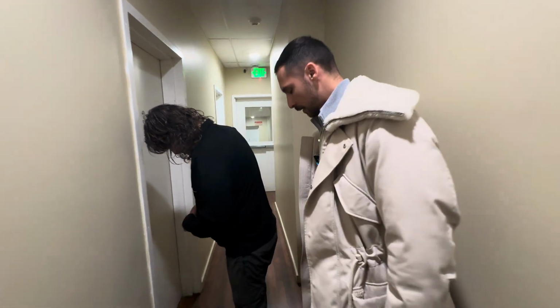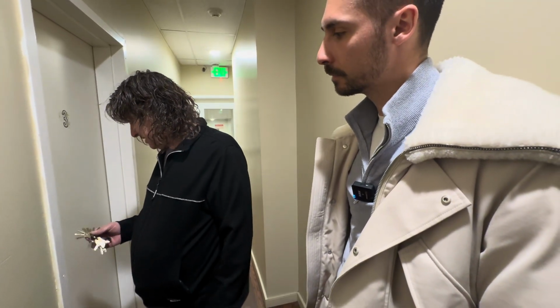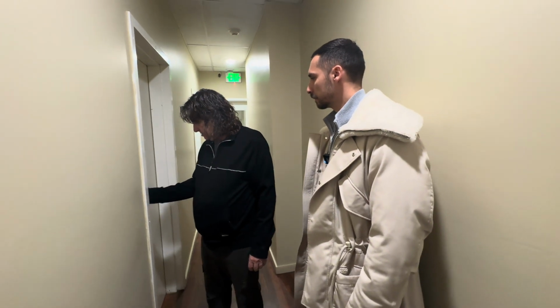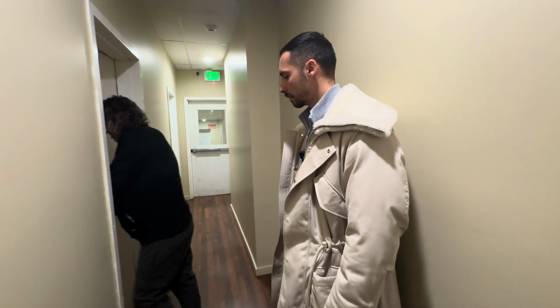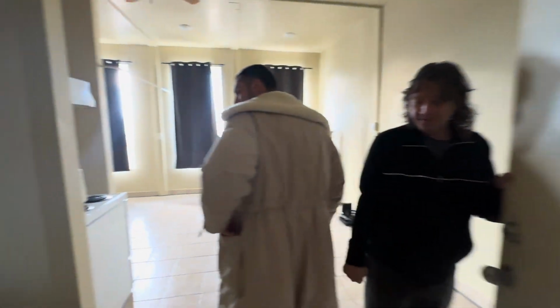What are the rules on smoking in the building? Not allowed, but you know, a couple of people smoke here. Anybody new that smokes, I don't rent to them. I say they don't smoke.